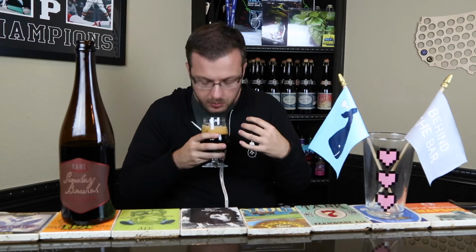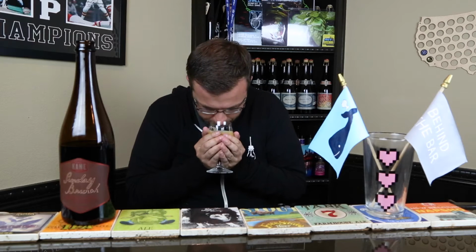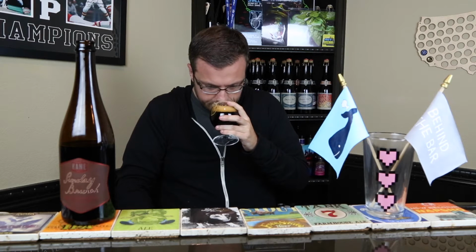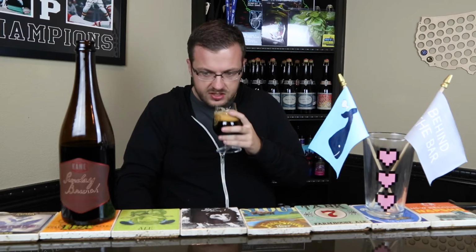In my mind, I'm trying not to do this, but I've heard people compare this to something like Toppling Goliath Morning Delight, which is a similar beer as far as ingredients, except this has cinnamon added to it. This is not as maple forward, although there's a lot of maple there. Wow, even as this is warmed a little more, big maple note, but it mixes really nice with that roasted coffee and just a touch of cinnamon. Not picking up any alcohol. This just smells like cinnamon pancakes with maple syrup and a side of coffee.